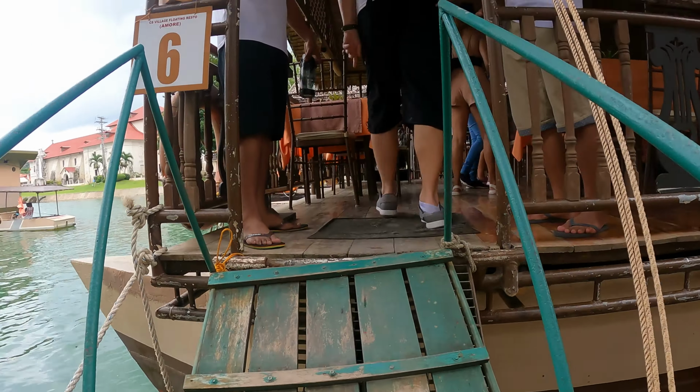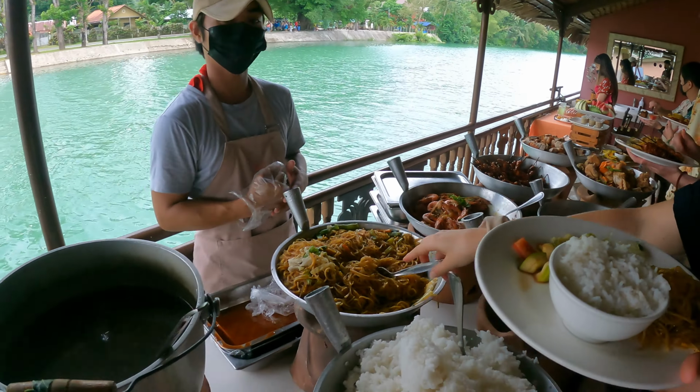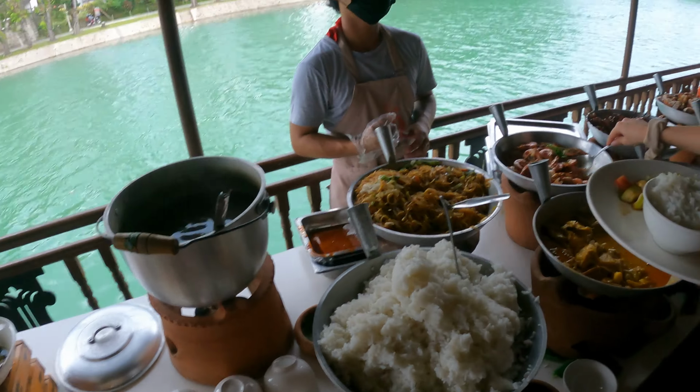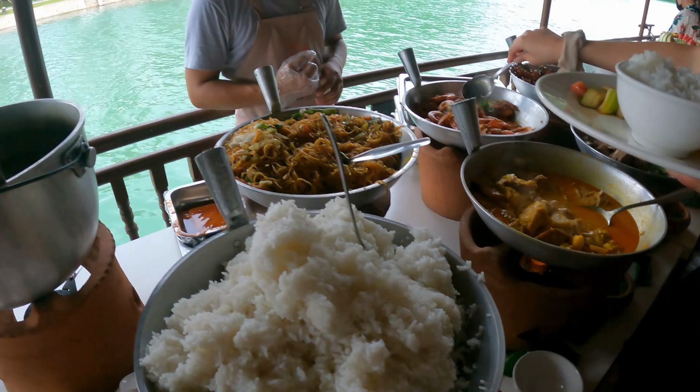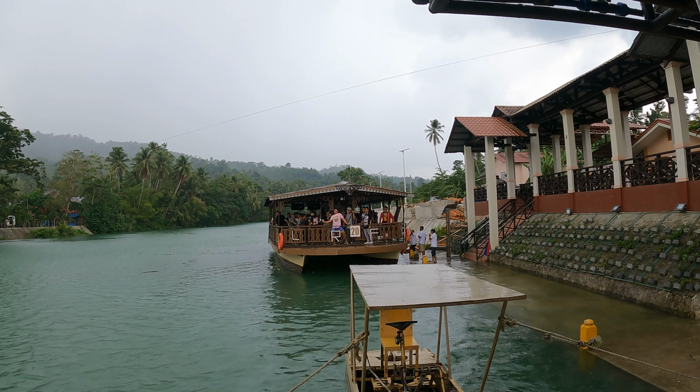That's our boat. We're boarding it. Number 6. So that's all the food. It's not bad at all. Definitely exceeds my expectation. It's pretty good. Some soup, noodles, rice. Look at that.